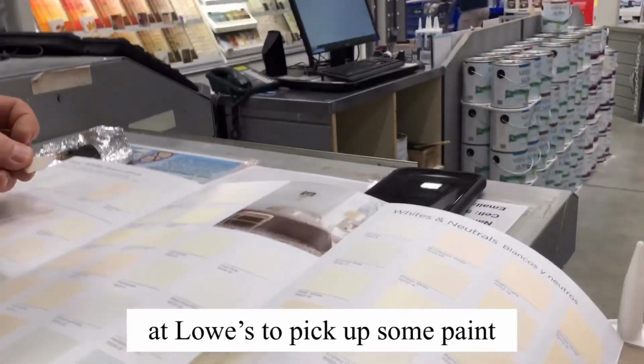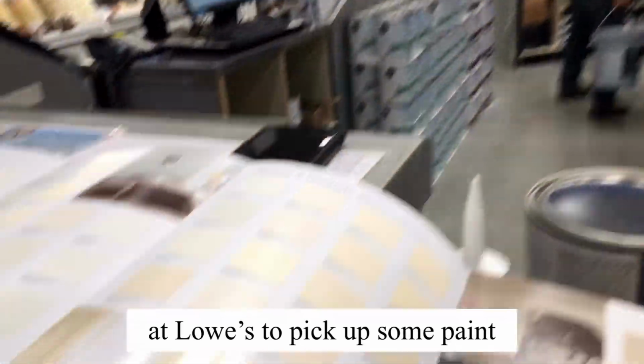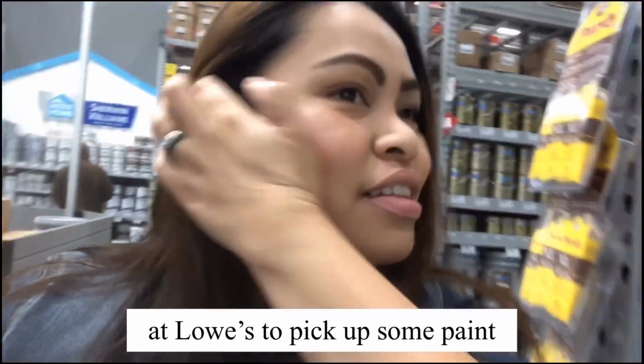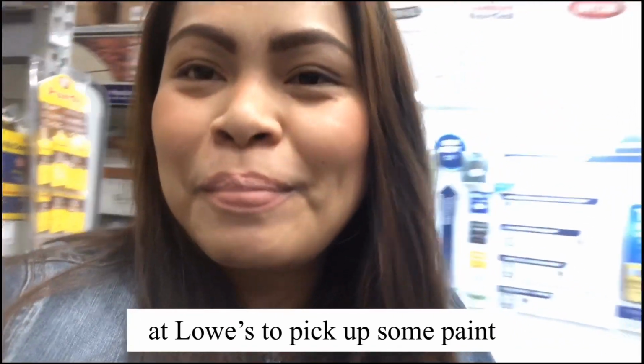Is it matching? No. How much rent? So guys, big gray on the wall. That are really nice.